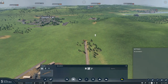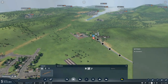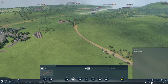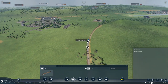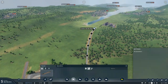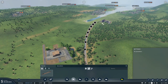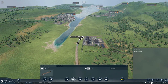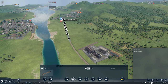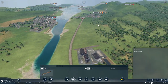Right, so you go to there. We then are going to curve round here like so, just bypassing whatever the hell this is. Yep. Keep going, bypassing whatever the hell that is. And have you go in that side. Right, sweet. One line is sort of done.